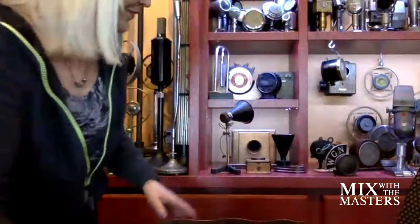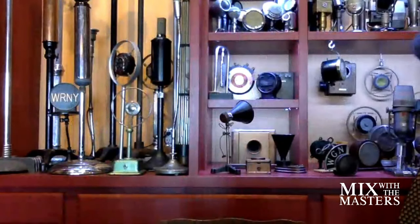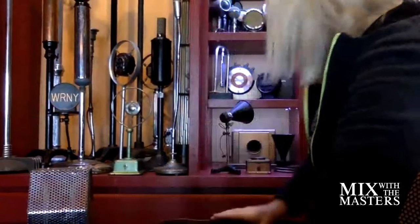And the RCA 74B against the Big Brothers. Wow. Well, the RCA 74B is a much smaller ribbon, and I have one right over here, and I'll just grab it. Let's see. This might actually be a 74A, but this guy is much smaller than the big brother, which is the 44.